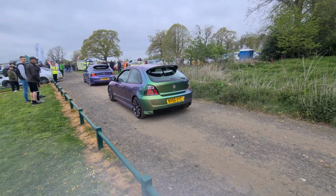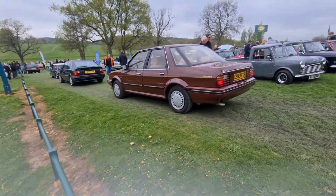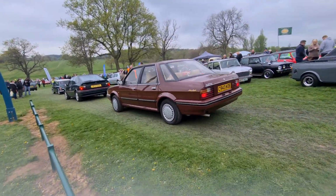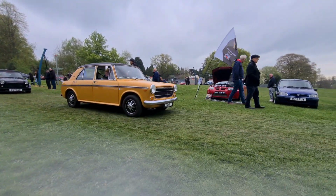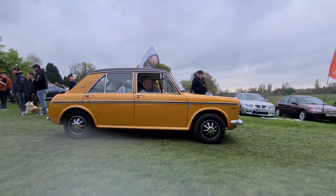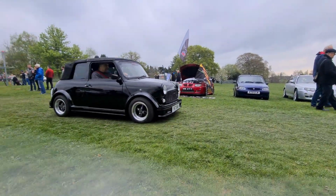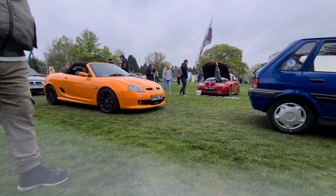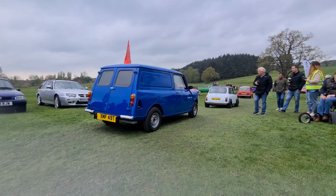Another fantastic monochrome colour. Montego Mayfair in honest brown. It really suits that. I do like that. Fantastic car, chappy. Don't forget your vitamin C. It's a lovely blue minivan. I like that car.